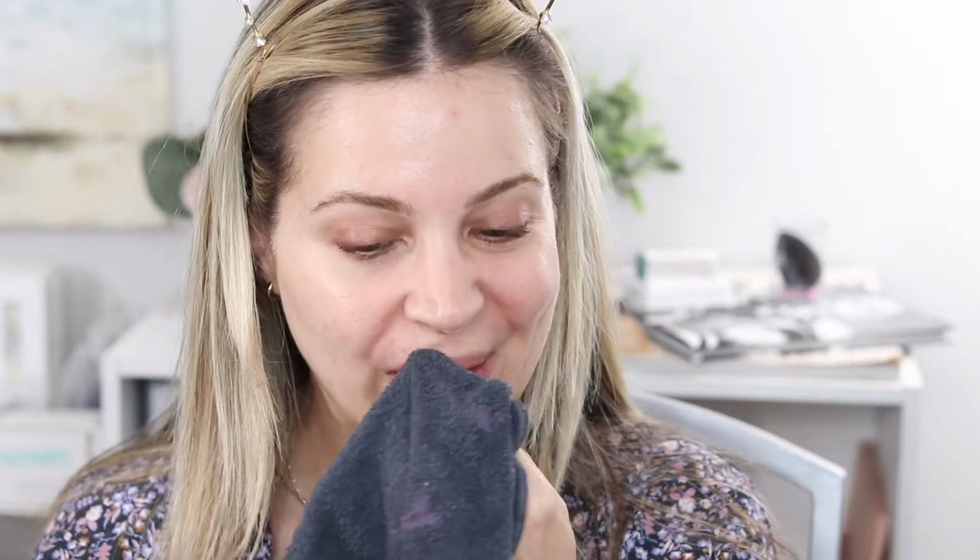So the scrub not only helps remove those dead flaky skin cells, which you totally can see on your washcloth. It's kind of gross, but satisfying. But it also is gonna help bring blood flow to the lips, which is gonna give them that more plump, juicy look. You can probably tell the difference from the first clip till now. The difference in the plumpness and juiciness of my upper lip especially.